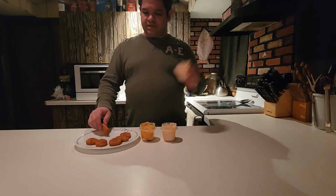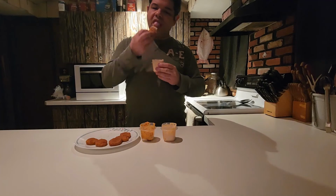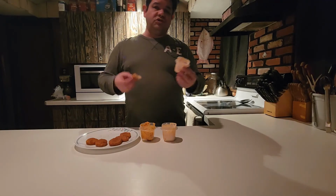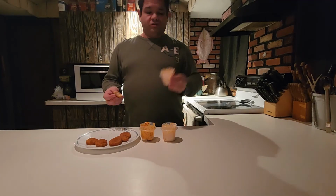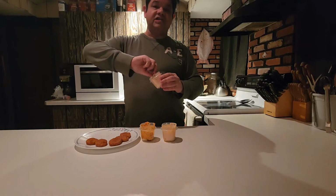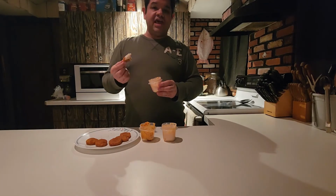Have some very generic store name brand breaded chicken nuggets for our taste tests here. Mayonnaise, ketchup mix. Kind of dip in there. I mean, this one's a classic. I've been eating this since college. So, I mean, I already know how good it is. And since I'm the only one eating out of this, I'm allowed to double dip, damn you. So take that, Timmy.